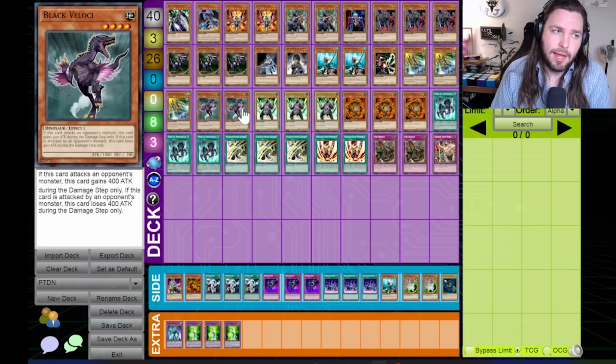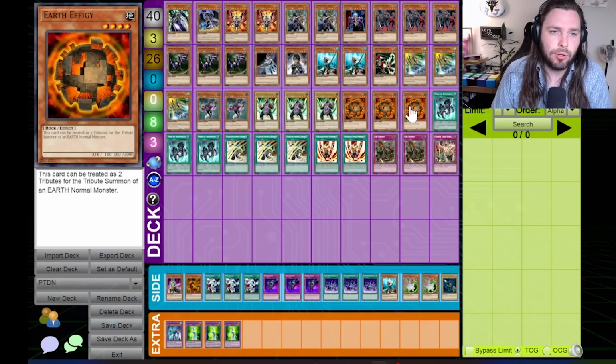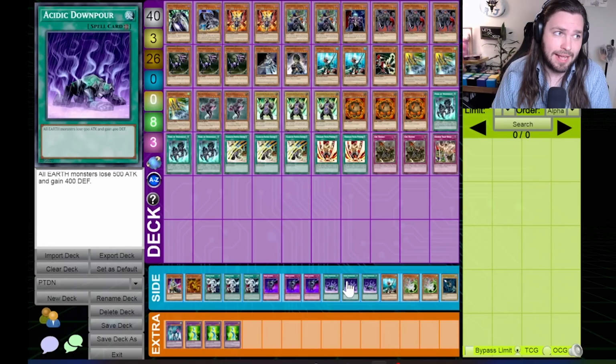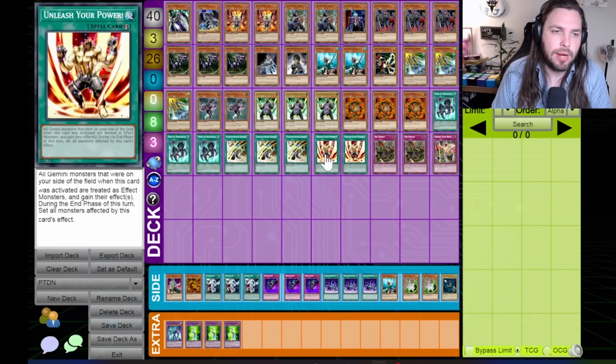Double Black Velocity. I only pulled 2 of this card too, because commons gets over pretty much all the defenders and Andal. I've got 3 Andal. Triple Earth Effigy is a defender as well, and it gets very, very big under the Acid Downpour. Triple Fires of Doomsday. I'm running a Dark Tribute deck. Triple Gladiator Proving Ground to get to my Andals.